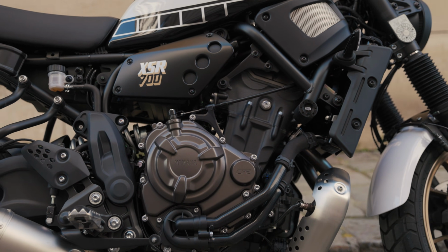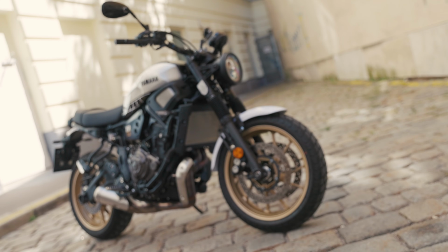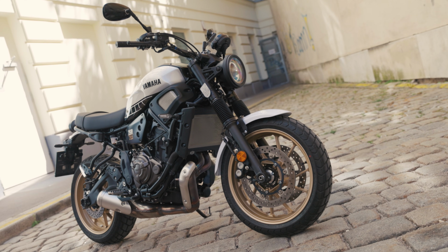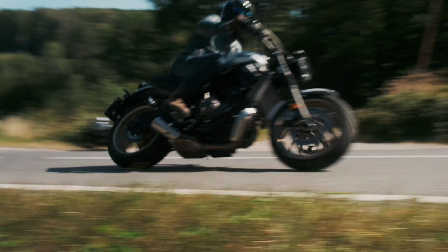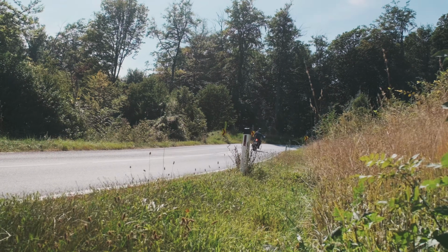The 689 cubic centimeter parallel twin offers a punchy character that invites you to just cruise. The CP2 even serves up a respectable soundtrack in stock trim, at least by modern sound standards. The engine doesn't feel out of place in enjoyment mode, letting us serenely savor the run towards the Wachau.